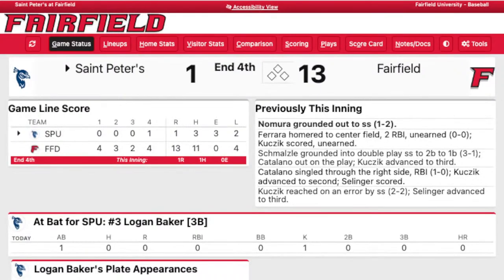Welcome back, folks, to Alumni Diamond here at Cook Park, where your Fairfield Stags are up 13-1 in the top of the fifth. Colin McVay is still on the mound, pitching a strong game, only letting up one run on three hits. And up for St. Peter's is the third baseman, Logan Baker. With the first pitch at bat to Baker, he fouls that into Rafferty Stadium out of play.